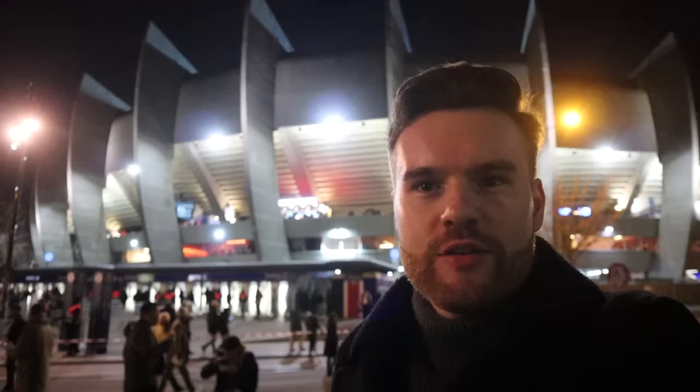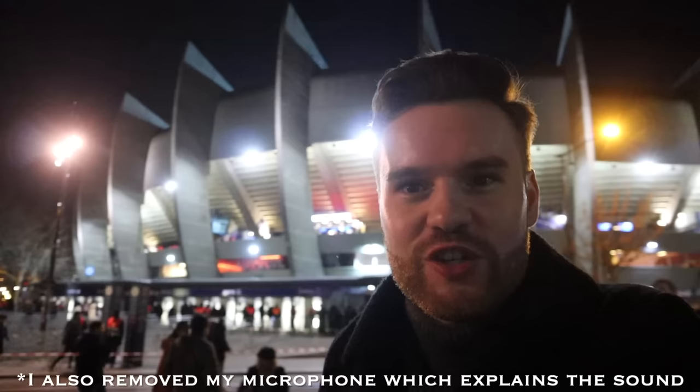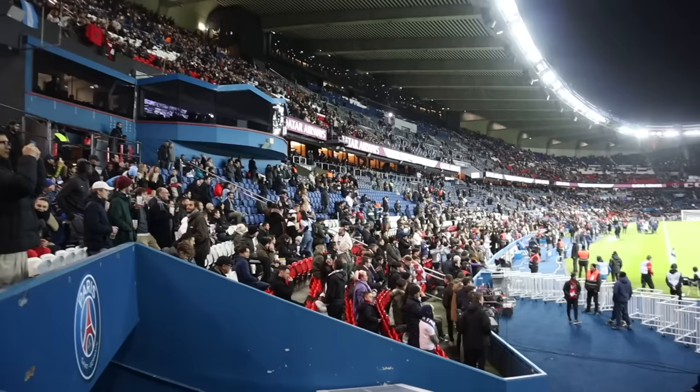So I'm now here outside the Parc des Princes. I probably butchered the pronunciation of the stadium. It feels so strange holding my camera without a tripod or gimbal, so excuse if it's a little shaky. I took the metro to get here and I cannot wait to go inside, see what the lineup is, and experience the atmosphere.